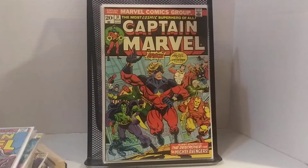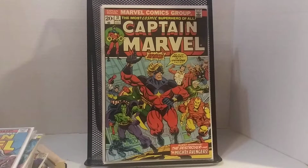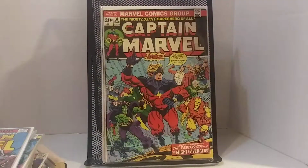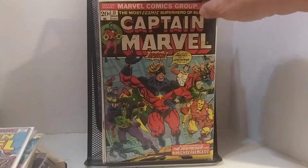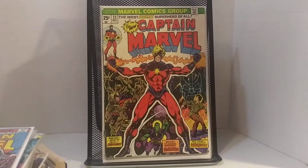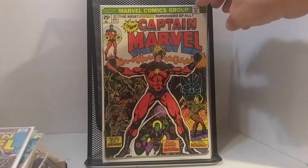And there's a cover that's full of, I guess, a great cast of all-stars. The Avengers, Drax, Star Fox. And another multiple. That's a really cool cover, number 32. A lot of stuff going on in this story.